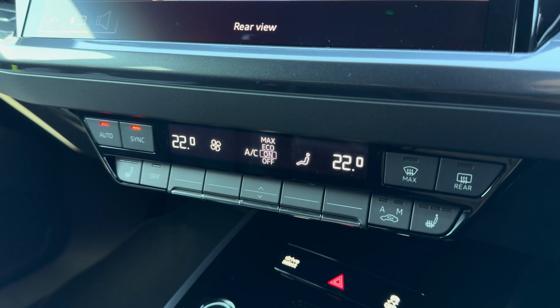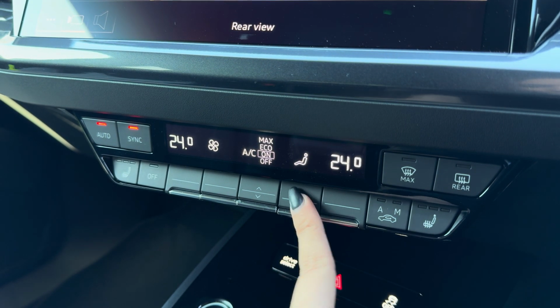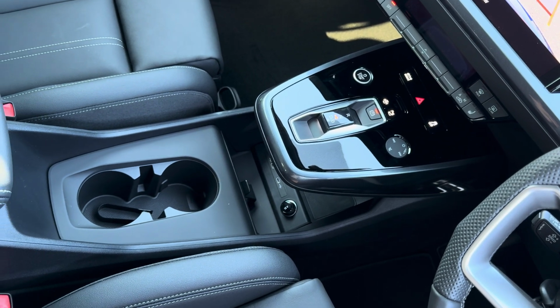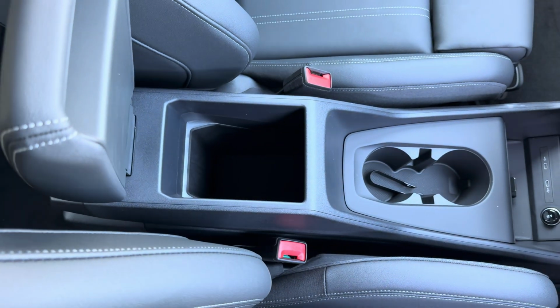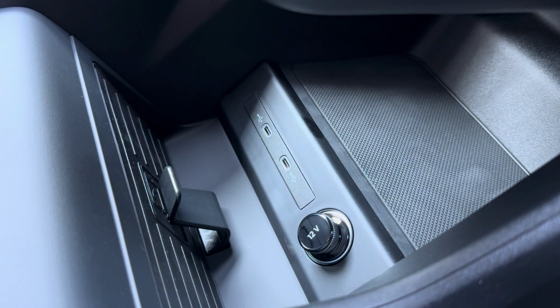Just below, the 3-zone climate control offers a personalised temperature to meet you and your passengers' needs, with optional heated front seats that are also available. This is alongside the central console that features a gear shifter, 2 cup holders, a central armrest that reveals the hidden compartment, and a wireless charging pad with 2 additional USB-C charging ports.